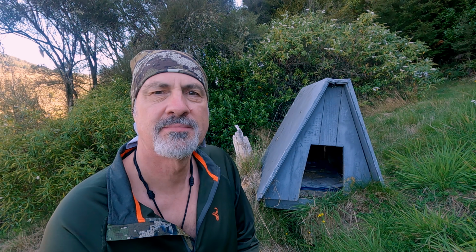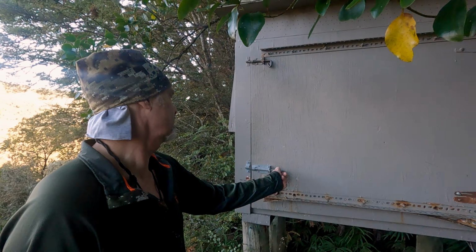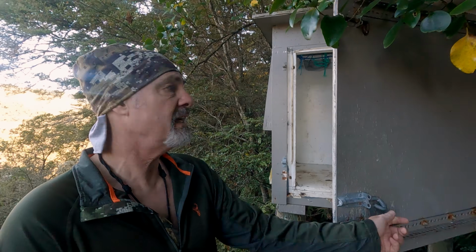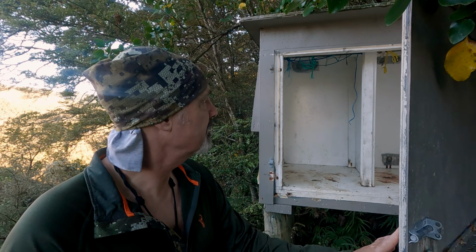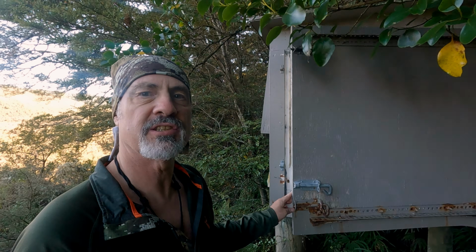That's the dog box. And again, this is something that you see in hunters' huts more than you see in tramping huts. So this is a meat safe. So you can hang up your prime cuts in the meat safe, keep the flies off it, and keep them nice and fresh till you pack them out.